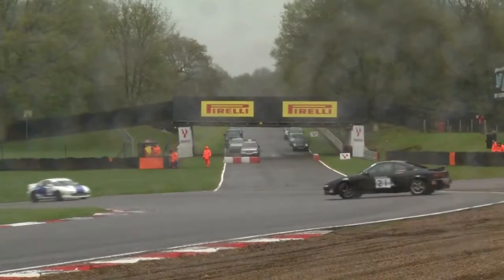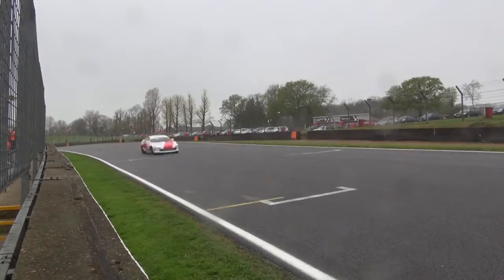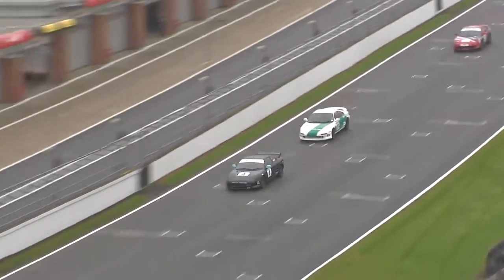Oh, what a big moment there. That is the 21 car of Phil Hutchins. Now is he going to get out of the gravel? He should do, I would think, with rear wheel drive.